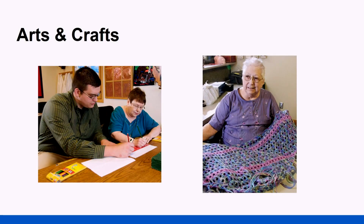For these groups, it can be very beneficial to meet on a weekly basis when possible. This helps build continuity and relationships within the group. It's also a great way to engage and welcome new residents who might be interested in the group.